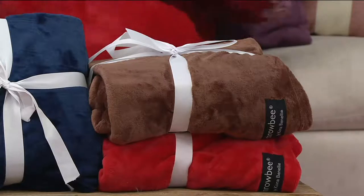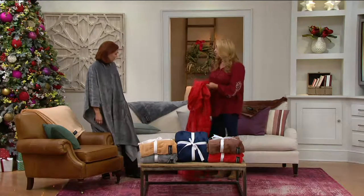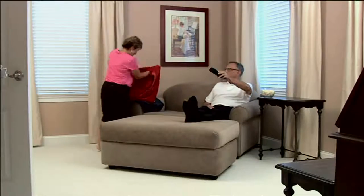H205-586. Miss Jessica, you're right. They look beautiful draped over the back of the sofa. They do, and they're super soft. They stay super soft. And whole body cuddly. Love it. Thank you, Jessica. Thank you so much.